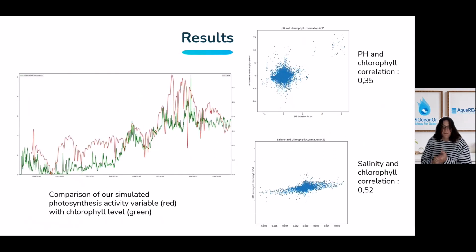So another interesting result based on our analysis is the photosynthetic activity variable that we simulate for our oxygen prediction. It's very important to understand this activity to be able to anticipate the oxygen availability in the water. We really need it for our model to be accurate.